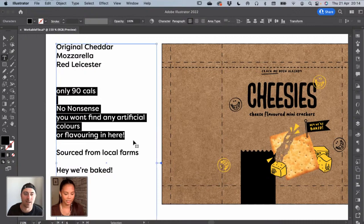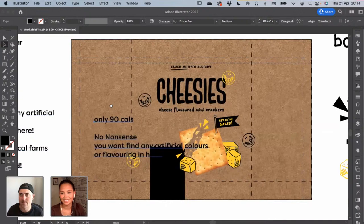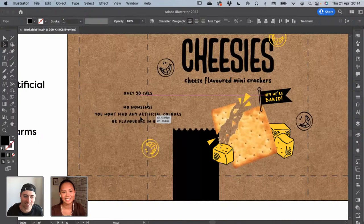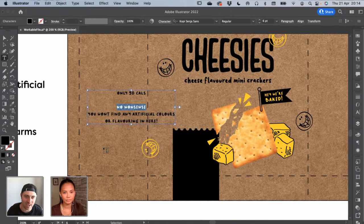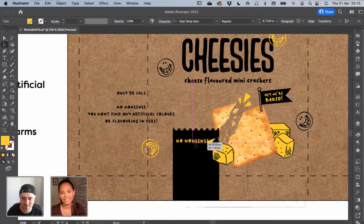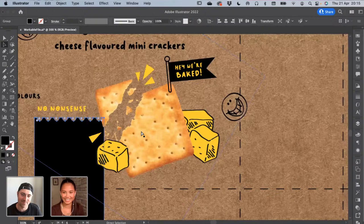It's just the stuff that sells, I think. It makes people feel better if they see that it's only 90 calories and there's no artificial colors or anything. Yeah, that's great. I love that you're thinking about how a customer might be purchasing these off the shelf, or what reinforces their purchasing behaviors. It's great. Because everyone wants to feel better when they're eating snacks. So if it's only got a few calories in there.